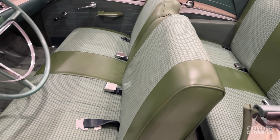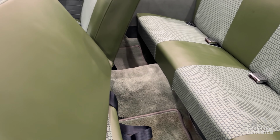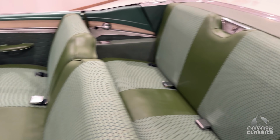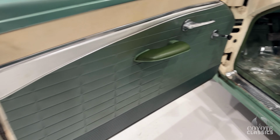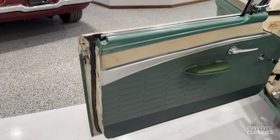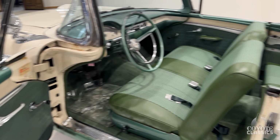They're definitely in too nice of a shape for original. Yeah, they've been redone. But back to the factory stuff, and they look great. Door panels, I'd say, are original. Yeah, that's what I was thinking. Maybe too. I think they did armrests and they did seat covers.